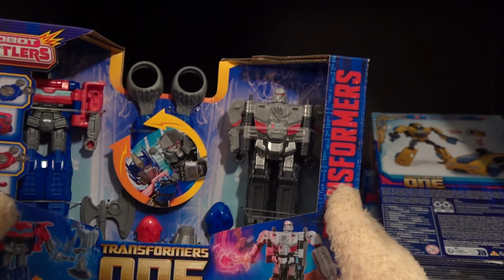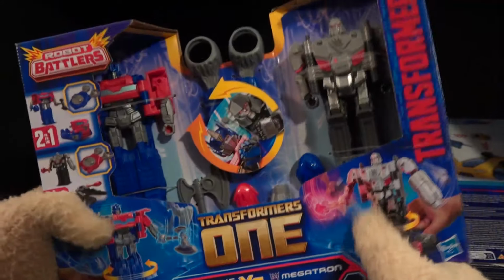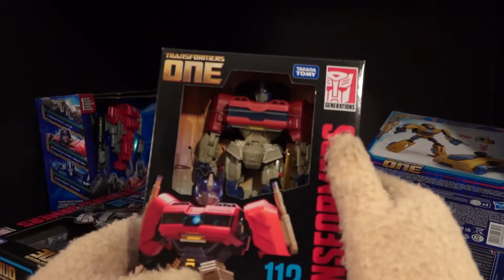Ooh, I wonder if we're gonna see him turn bad in this movie, because I know these guys are like friends at the beginning of this movie. So yeah, I get to see him turn evil. Oh man, evil! All right, so next up is this guy right here.